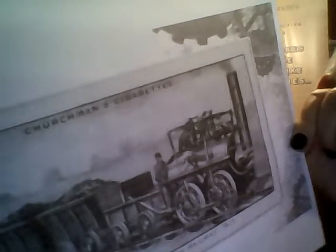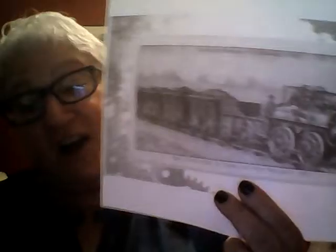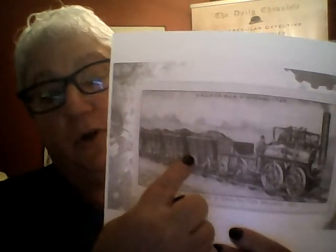Now, this is the first train and the first railway. It's the Darlington and Stockton Railway in 1825. And this is a picture of a little collector's card that you get in your cigarettes. This is before baseball cards, so you just got pictures of trains. But this train only had one function, and it was to carry coal. Here's the coal. These are all coal cars. And it was to carry coal from the coal mine.